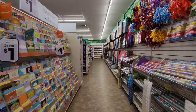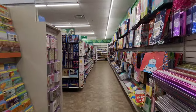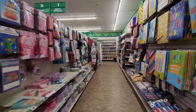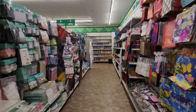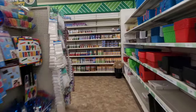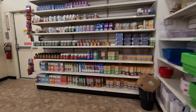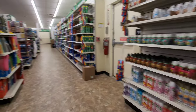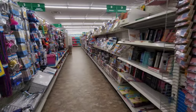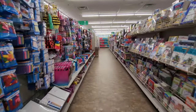It's like every other Dollar Tree out there, but it's still nice and fresh in here. It's still clean. Party supplies. Everything's still generally organized well. A lot of stuff in stock, too, which is great. Wow. Definitely a big upgrade. Let's take a walk through this aisle here.